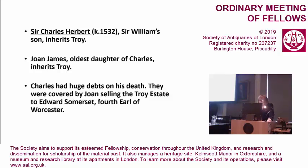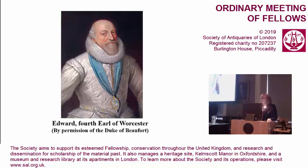When William dies, his son Charles inherits, and then when he dies, his oldest married daughter, Joan James, inherits Troy. Within Charles's will, he says that if his debts aren't paid, please sell the estate to cover them, which she does. And she sells Troy House estate to Edward Somerset, a key courtier in the courts of Elizabeth, and an even more important courtier for James I of England.